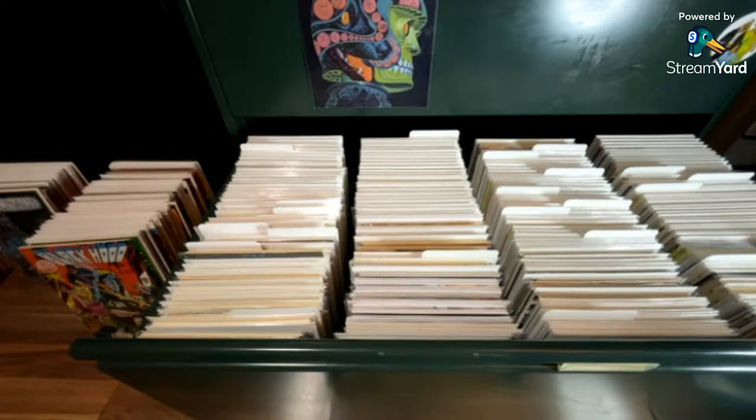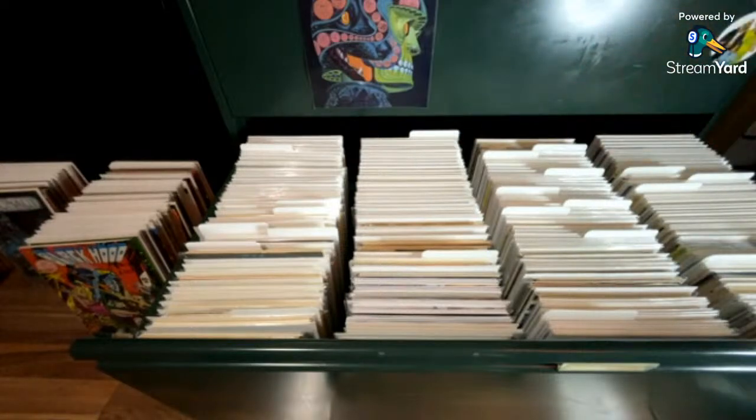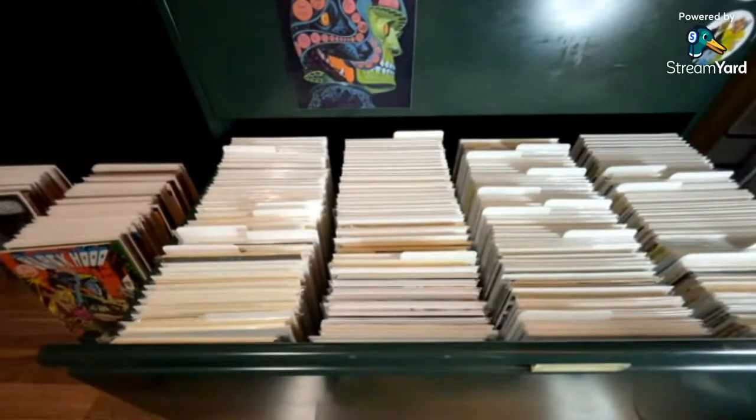They're pretty fun. What I did for the independent publishers, you'll see all these dividers. I'm dividing them by publisher and then alphabetically. So instead of doing all the Caliber, I just have all of the C publishers, because sometimes with these publishers, I might only have 1 or 2 books. So this way I can dig stuff out.